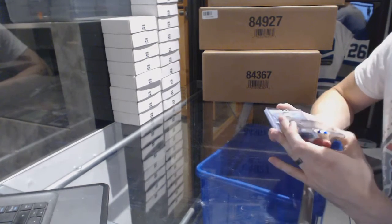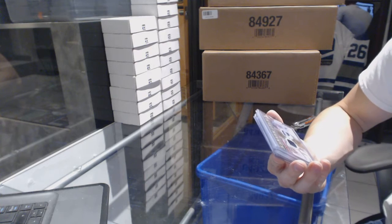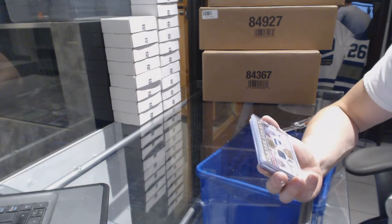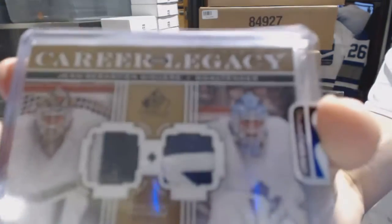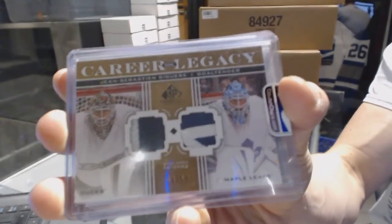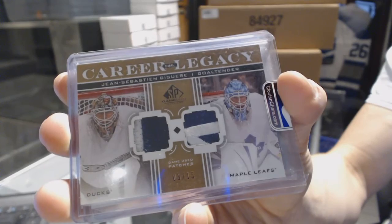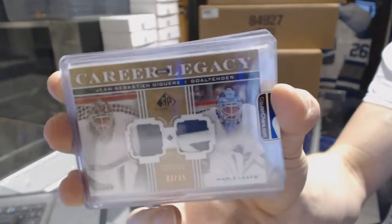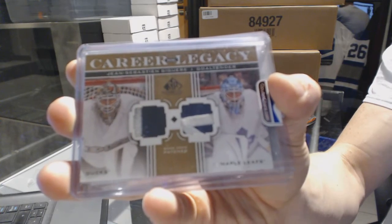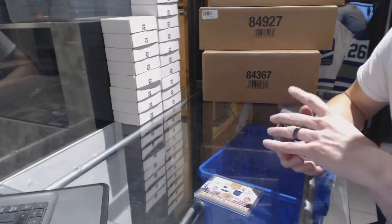All right, we've got an 11/12 SP Game Used Career Legacy Dual Patch, number 3/15, Jean-Sebastien Jaeger. 11/12 SP Game Used Career Legacy Dual Patch /15, J.S. Jaeger.